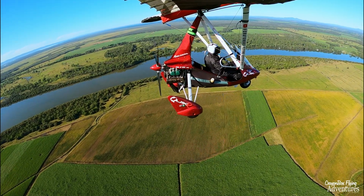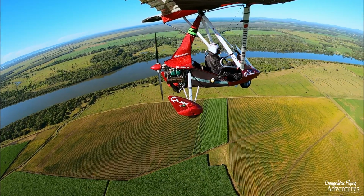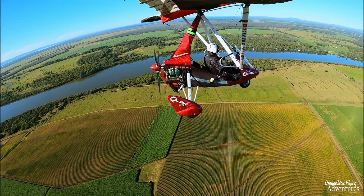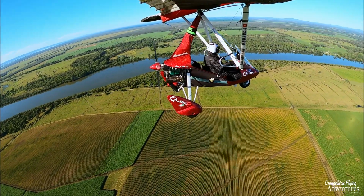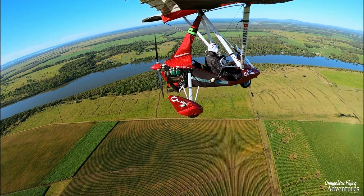Maryborough traffic, microlight 6340 is 3 miles to the east of the field at 800, tracking the river, and I'll be tracking around all the bends through Maryborough and out the other side at about 500 to 800 feet. Maryborough traffic.